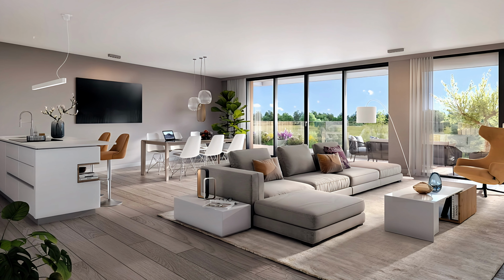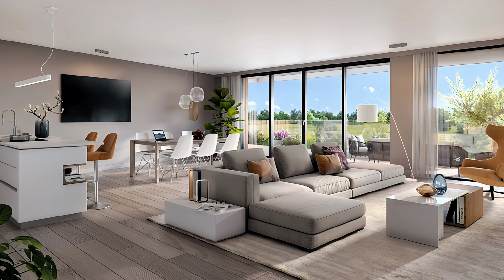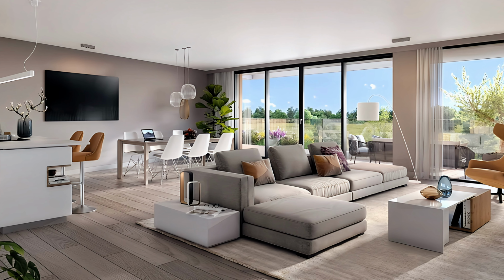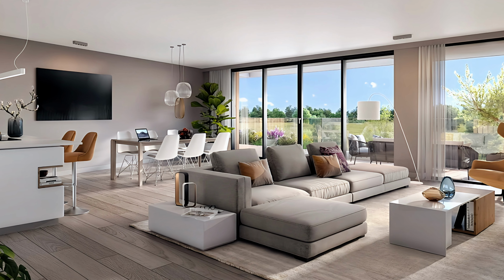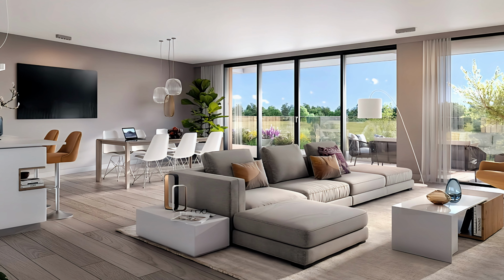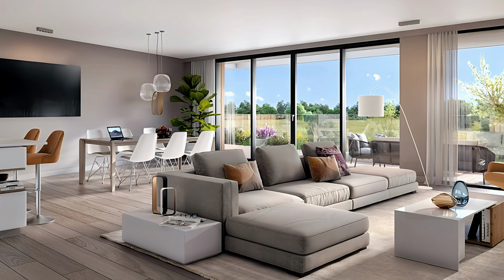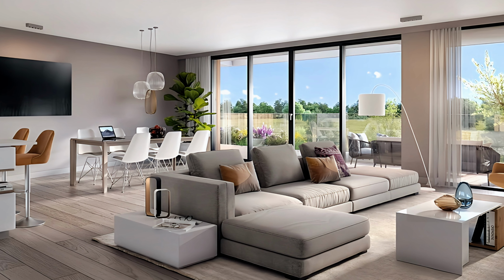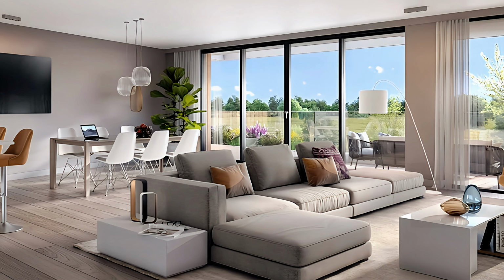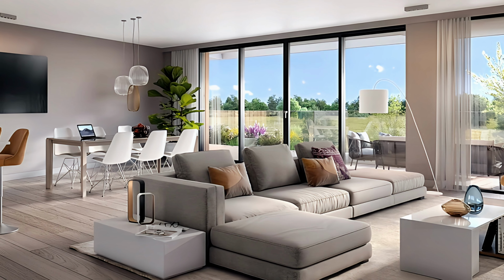This apartment interior is a perfect example of how simplicity can be incredibly elegant. The neutral color palette of whites, grays, and beiges creates a serene and cohesive atmosphere. The clean lines and subtle textures of the furniture add depth while maintaining a sleek look. The large windows allow for ample natural light, enhancing the open and airy feel of the room. The carefully chosen decor items complement the space without overwhelming it, creating a harmonious balance.